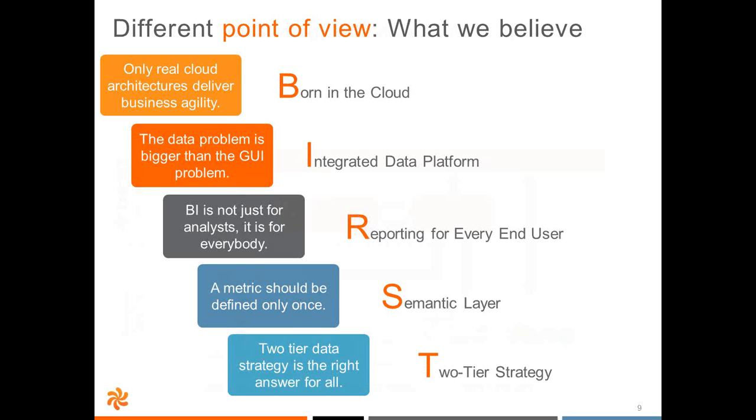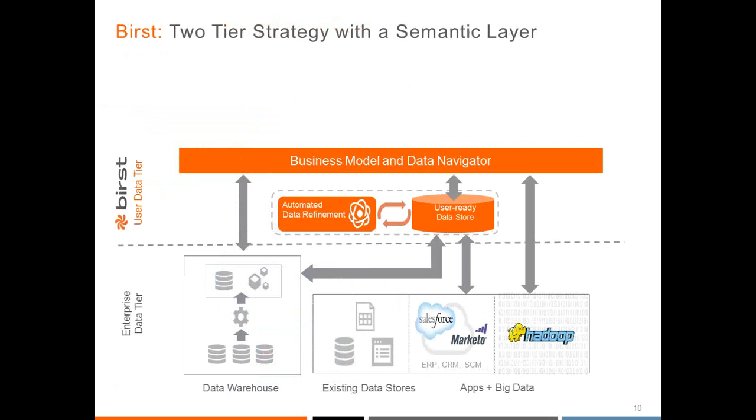One of the things that makes Birst unique is that we do provide this two-tier strategy. Now again, this isn't a detailed architecture of the technology that Birst provides, but what I want to highlight here is everything that you see on this slide in orange is something that Birst will do. You'll notice that Birst can connect to any data source that an organization might want to look at. And the two tiers that I want to point out to you are, first of all, on the left-hand side, for organizations who have gone through the process of gathering requirements and have built an enterprise data warehouse, Birst can sit on top of that and report directly against it.